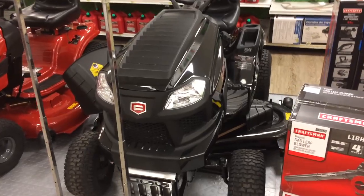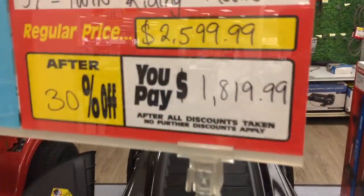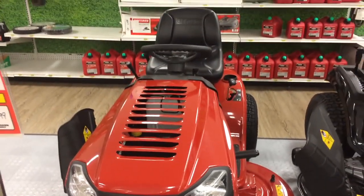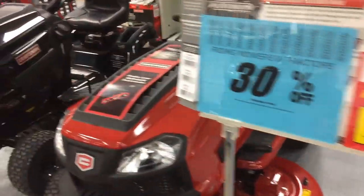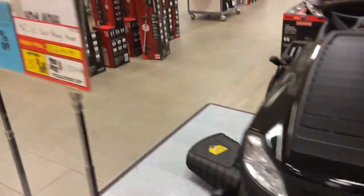Here's a beautiful Craftsman riding lawnmower for $18.19. Except my lawn isn't that big. They're beautiful though. I wonder if you could race some of these. This is 1217. Another beautiful riding lawnmower for $1,504.